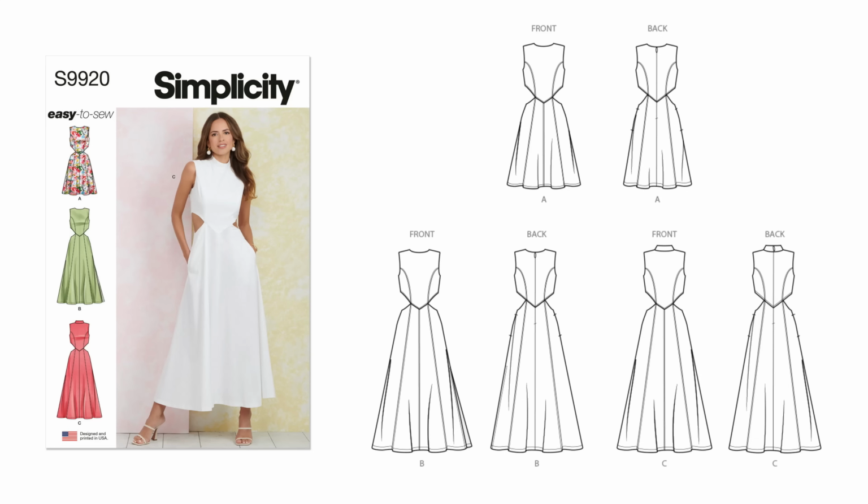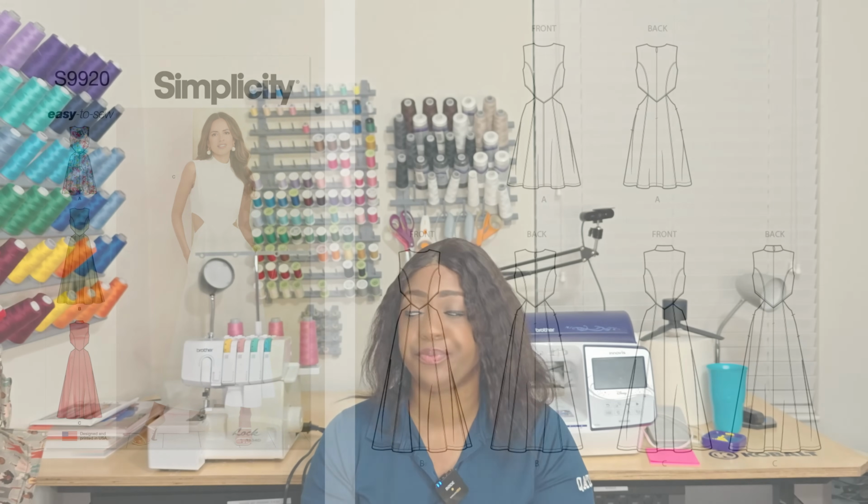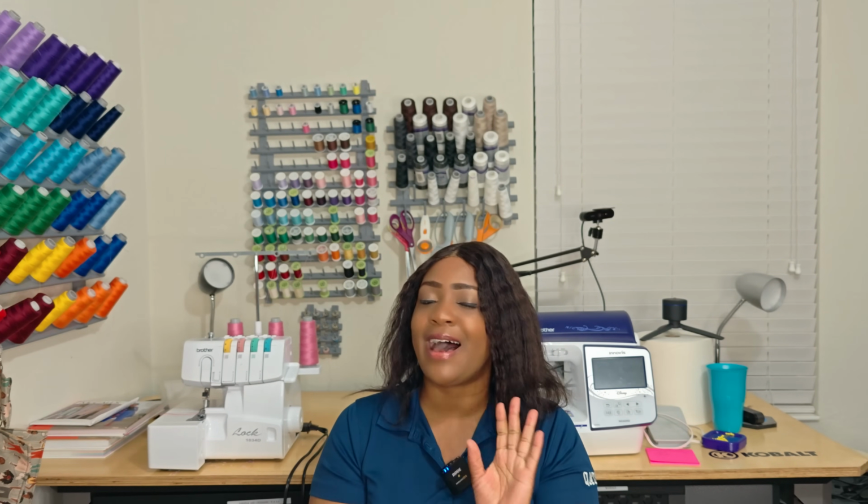The dress features a stand neckline or jewel neckline, waist cutout, side pockets, and center back zipper closure. Now, one thing about this pattern is I like the fact that the back is closed. It does remind me of a New Look pattern. I can't think of the pattern number right off the top of my head. I don't want to say the wrong number, so I'm going to put it up on the screen.